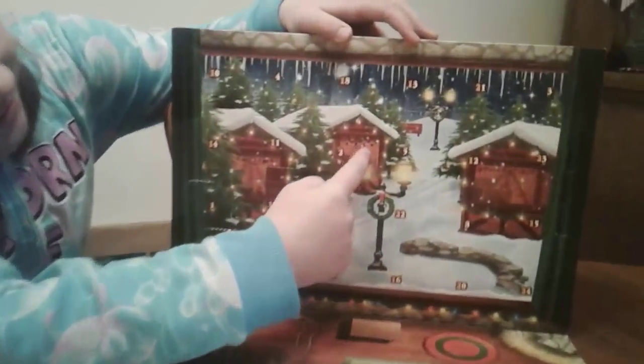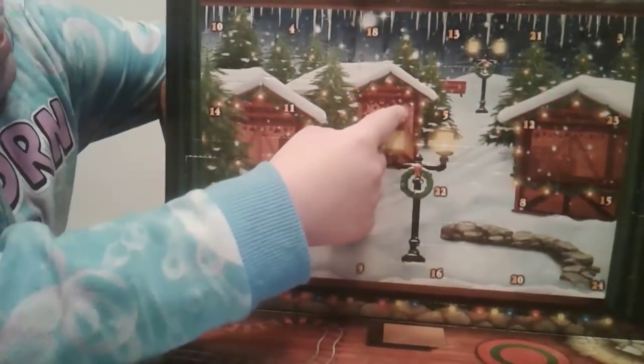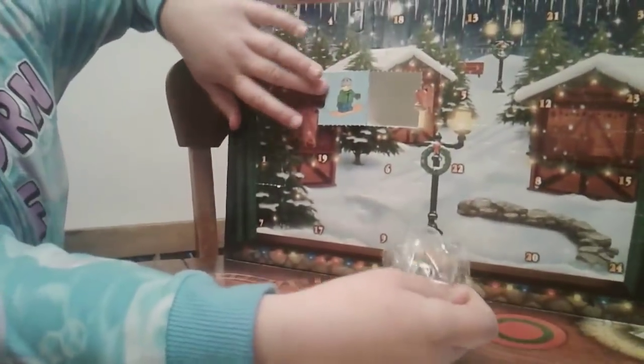And can you see day number two? Yeah, well, there it is. Can I open it? Yeah, pop it open and let's see what's inside. A minifigure. That's a snowboarder.